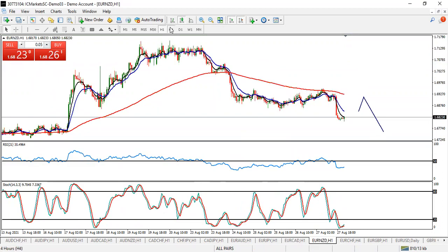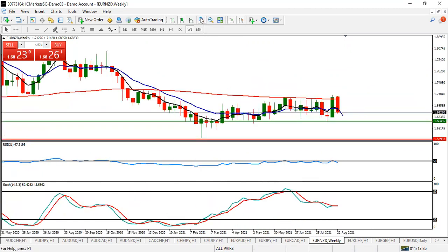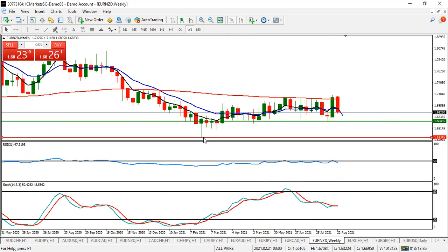EURNZD is the next pair to talk about. EURNZD is currently sell bias based on H1 and H4. The weekly candle, we see this close in red with a perfect inside bar candlestick. So this is a double assurance that we should expect this pair to keep pushing down, because this is coming from a supply right here. So we should expect it to pull down some more during this coming week. If that should happen, we expect it to pull down to the red support at 1.6334.